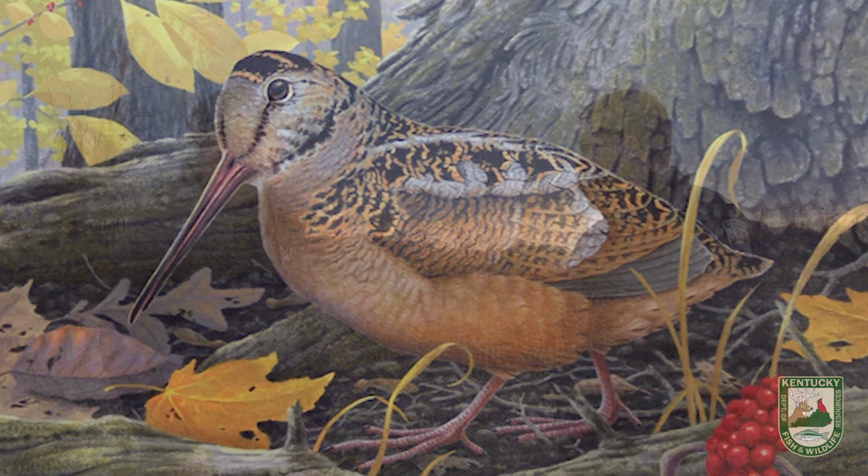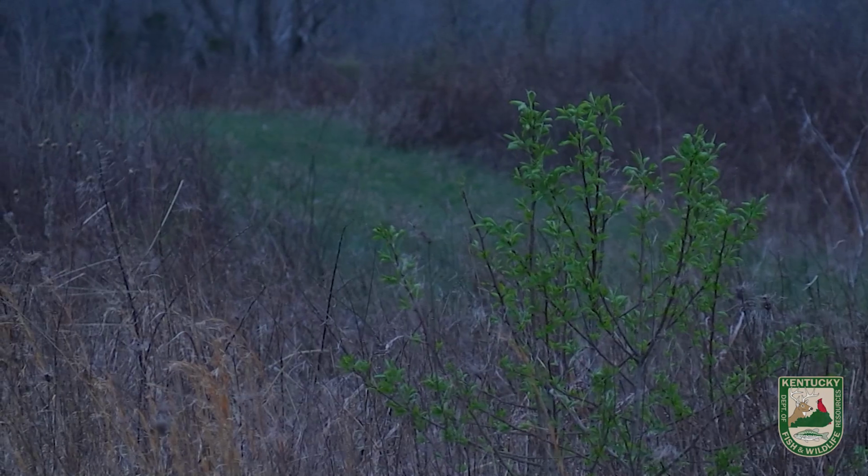So you've heard of snipe hunting, send your buddy out with a flashlight and a pillowcase. We're going out with a big flashlight. We're looking for these birds. They blend into the ground. They're very hard to see. You listen for their calls, kind of get in the area where they are and sneak up in the lights and try to catch them.